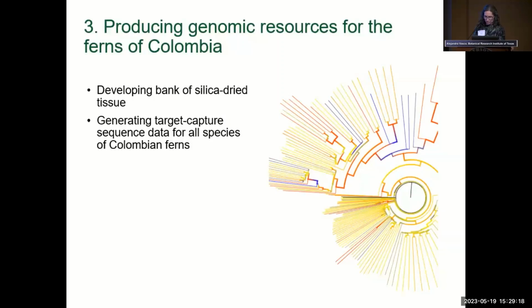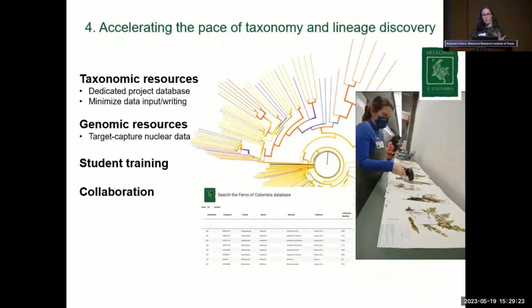And last but not least, we want to combine all of this data that we are generating in the herbarium, in the field, and in the genomic work to accelerate the pace of taxonomy and lineage discovery. If you are trained as a classical taxonomist and systematist as I was, the word accelerate is very uncomfortable. When we were writing this project, I really disliked it, because I know that in the face of climate change and habitat loss, we really need to accelerate the pace at which we are describing our diversity.